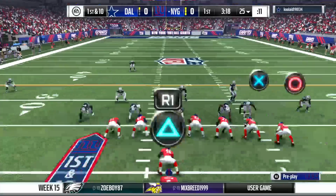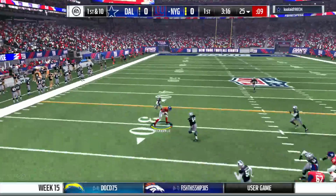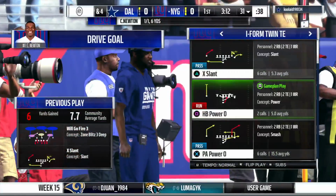They come out here in the eye. On first down, it's Newton. Caught left side, it's Beckham. A gain of 6 there on first.